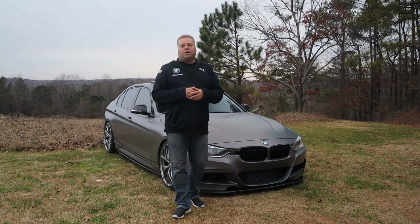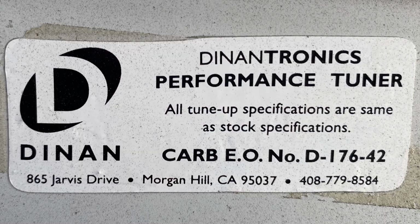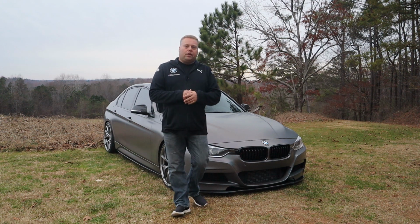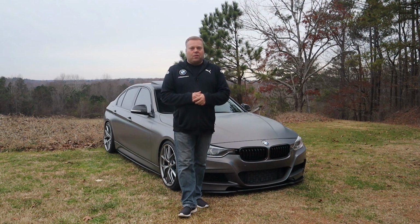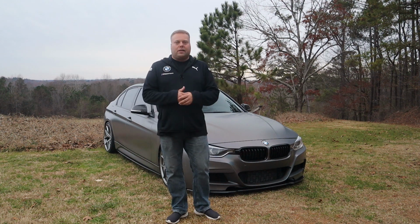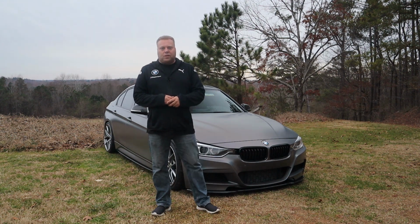So a little more information on that. The minute the car got to the port and made it to Miami, it got tuned from Dinan. Something I did not know at the time. There's actually a sticker underneath the hood. I called up Dinan, gave them the number underneath the hood, and found out that it had a Stage 2 Plus Dinantronics put in it from day one. So this car has been used and abused from day one. I did not know this. The CPO, I guess they didn't see it. I didn't see it until later. I saw the sticker, and that adds to more things later when we had issues with the car.